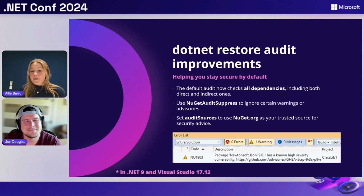Now, with this being said, we still want you to have fine-grained control of the notifications that you're seeing when you run restore, which is why users can now employ NuGet Audit Suppress to ignore specific warnings or advisories. So setting audit sources to use NuGet.org is always recommended for the trusted source. But John, what are your thoughts on the impact that this will have on the NuGet ecosystem?